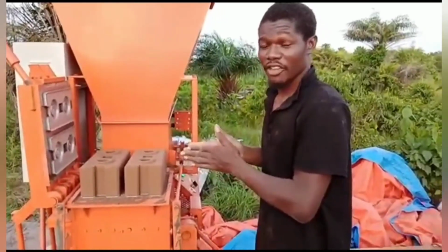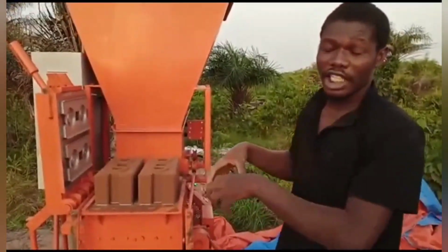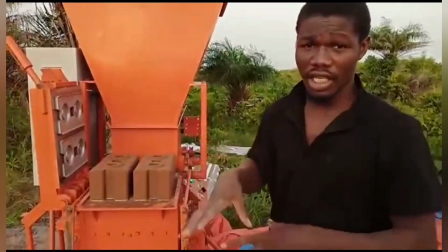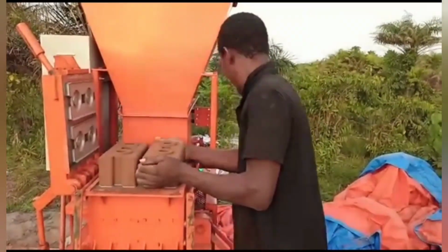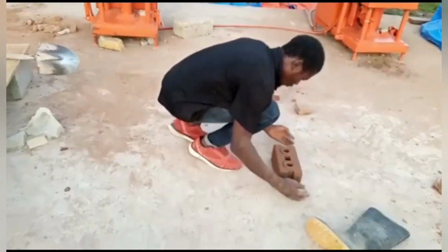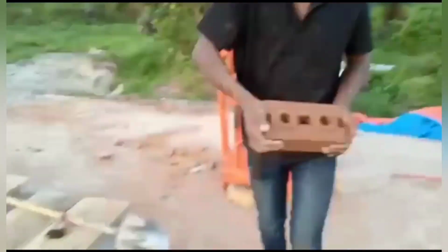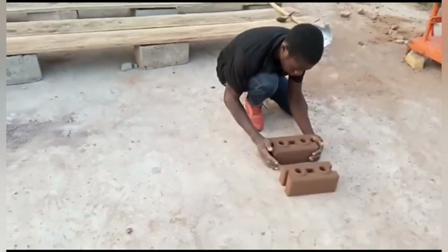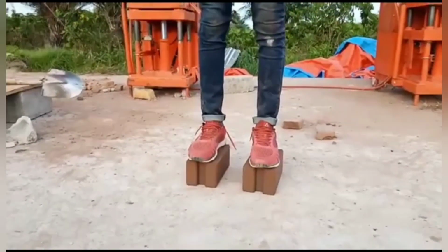Hey guys, welcome back. In these few clips that you're about to watch, we're going to be doing some tests on the quality of the brick. The brick is made out of sand, subsoil, and cement mixed together and compressed in these machines. What we're about to test is, when it comes out of the mold, the strength level, how well it can withstand a certain level of pressure. That's what my guy is about to demonstrate, and it holds up very well against pressure, fresh out of the mold.